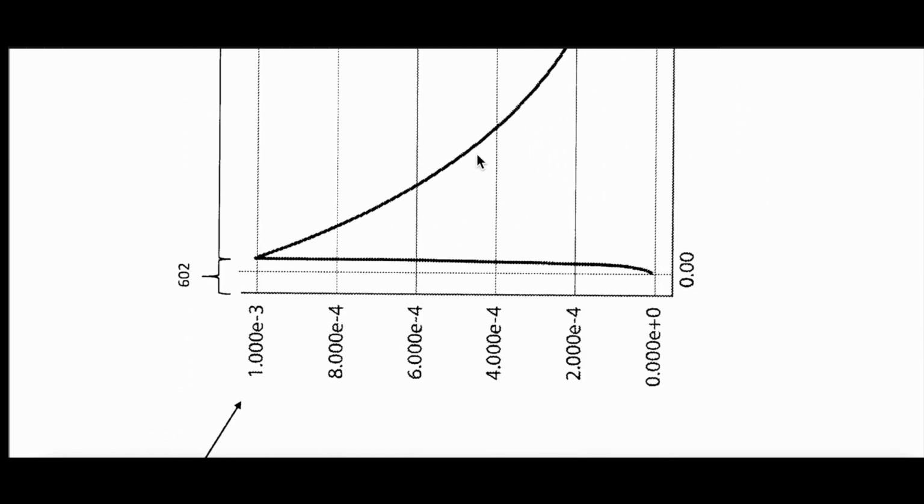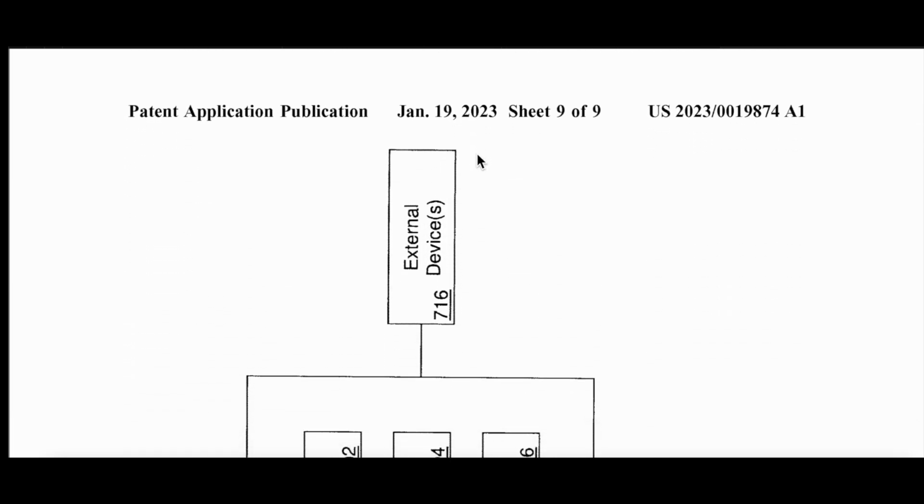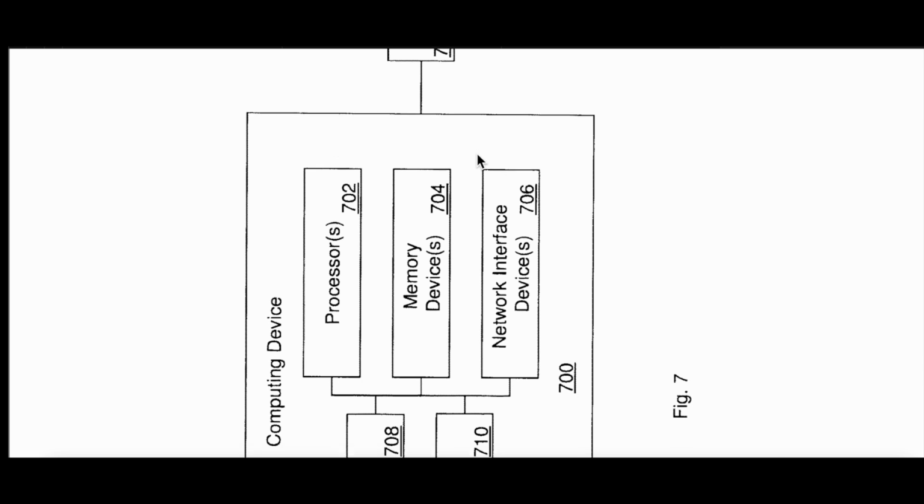Right here we have this kind of looking chart here. But basically this patent talks about using AI, artificial intelligence, in order to upscale an image. Not only upscale an image, but identify an image on screen.